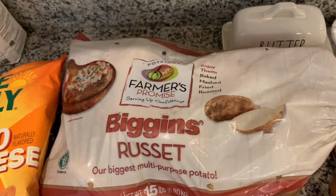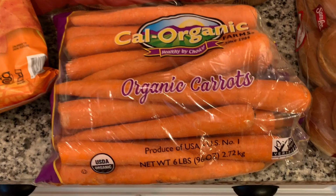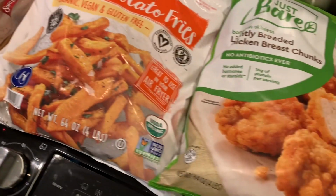I picked up a giant bag of russet potatoes. I want to do some baked potatoes. And then I got this large bag of organic carrots. We got some hamburger buns, frozen sweet potato fries. We really enjoy these a lot.